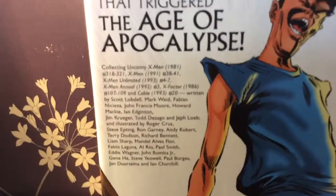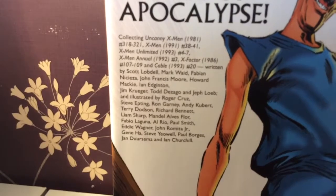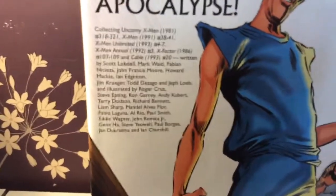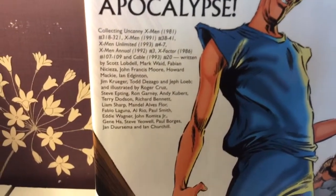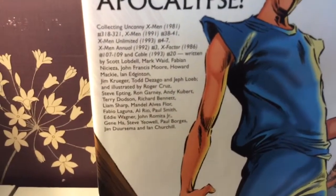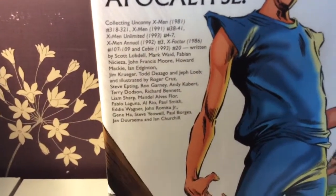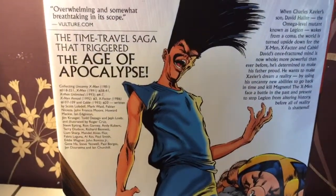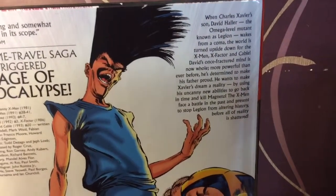This is what it collects. Uncanny X-Men 318 to 321, X-Men 38 to 41, X-Men Unlimited 4 to 7. So there's a big chunk of that. It's got X-Men Annual 3, X-Factor 107 to 109, which is probably the big point of getting this omnibus, because that's the bit just before the Age of Apocalypse omnibus where Legion wakes up. And then you've got Cable 20, which finishes the whole Legacy Quest going back in time story, which ends up taking us into the Age of Apocalypse.